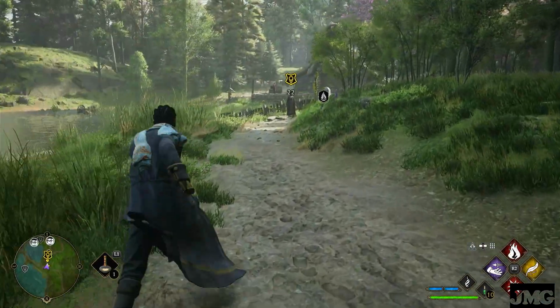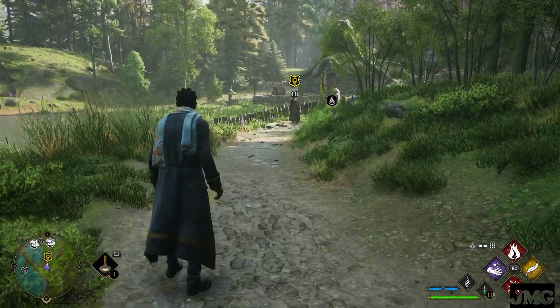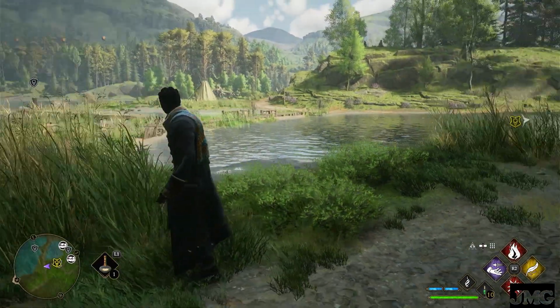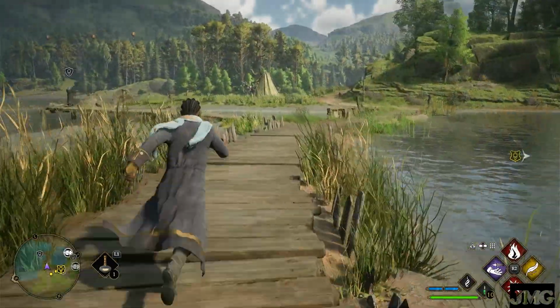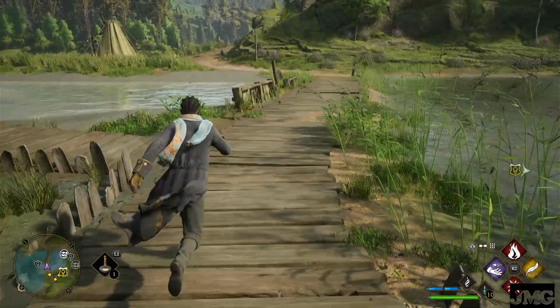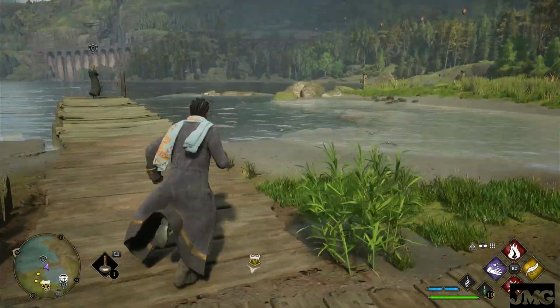That's the waypoint I need. Okay, we got two missions now. Let's see what she's talking about.